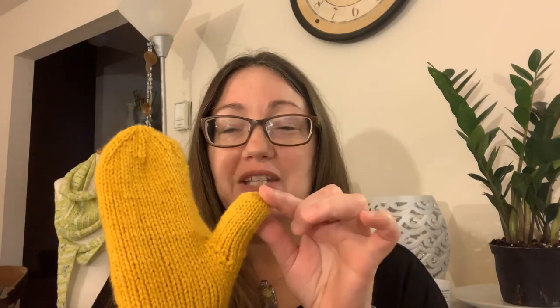What else did I work on? My mitt. I think last video I showed you my mitt. The mitt was done, but I still had DPNs in the thumb. So I cut my yarn, threaded it onto a darning needle, and picked up those, I think there were 8 stitches left at the top of the thumb. I closed up the thumb and wove in the ends. I had just gaps here from picking up stitches around the thumbs. So I've closed those in.